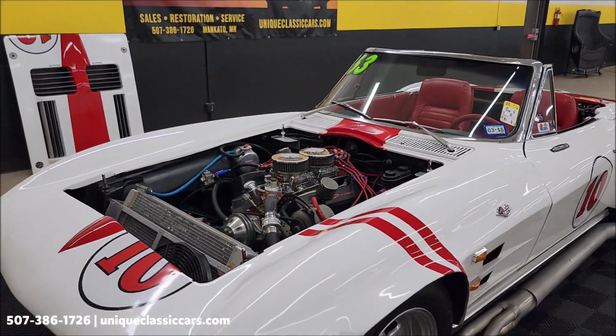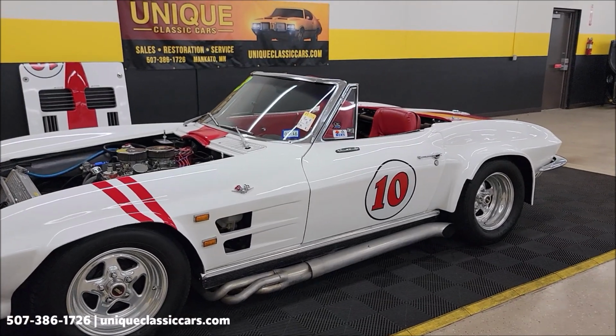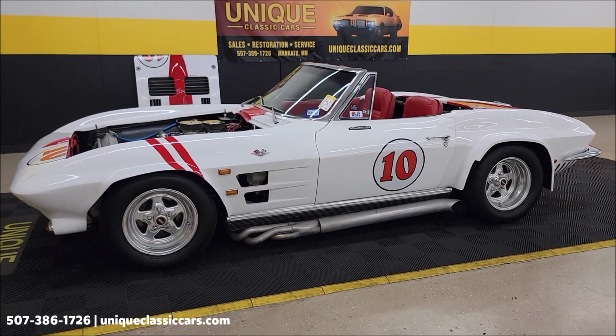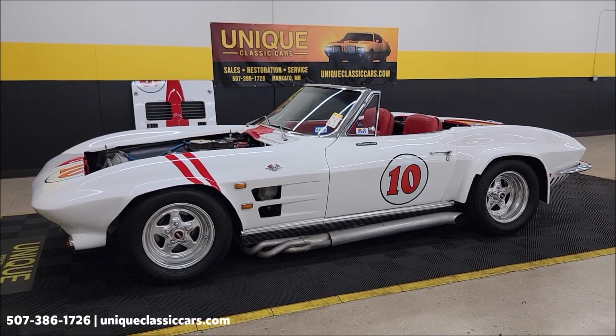All right, one last thing I want to show you before we're going to take this for a drive. I'm going to fold up the top. It's a manual top. One person can fold it up. Very simple. And let's check out that convertible top. And then, like I said, stick around to the very end of this video. We're going to take this thing for a drive.